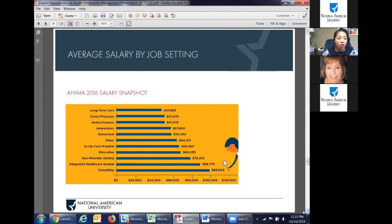Others, maybe $64,000 if you go into acute care hospital, or education, between $66,000 and $68,000. Non-provider settings, $78,000. This may be like your pharmaceutical companies. Integrated health systems, $88,000. In consulting, $98,000.